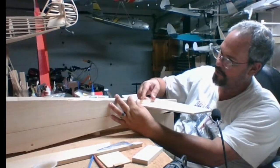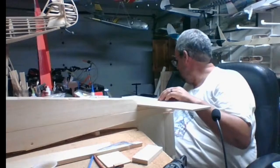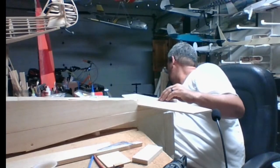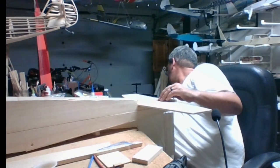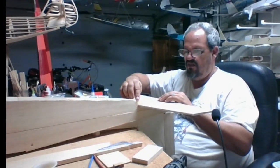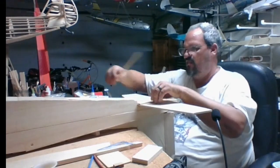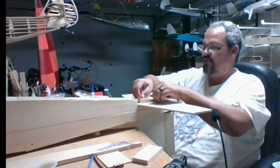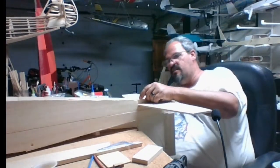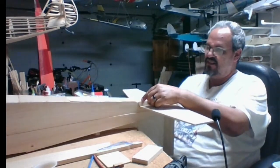Actually, this looks like the piece of wood that would probably be going here. You know what? This is what we're going to use. This looks like what will work for the back here. Yeah, I think that will work just fine.